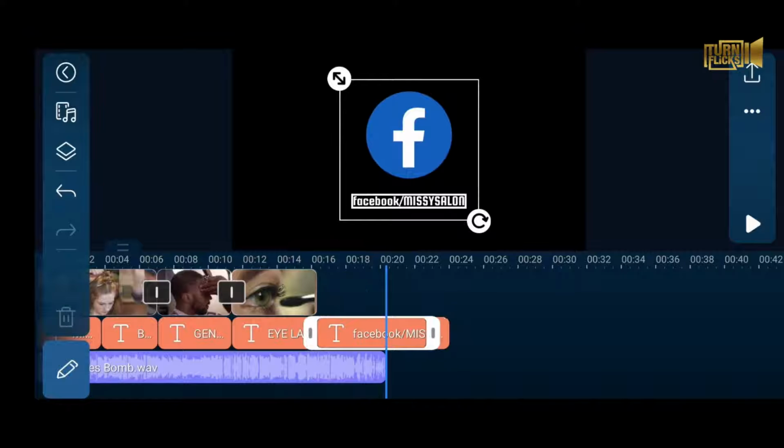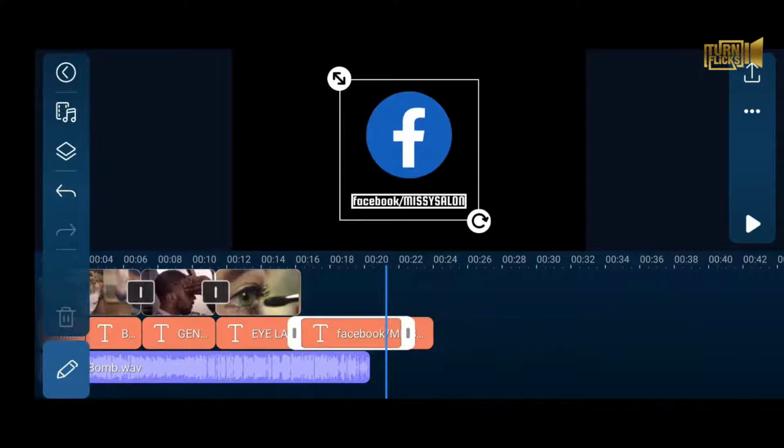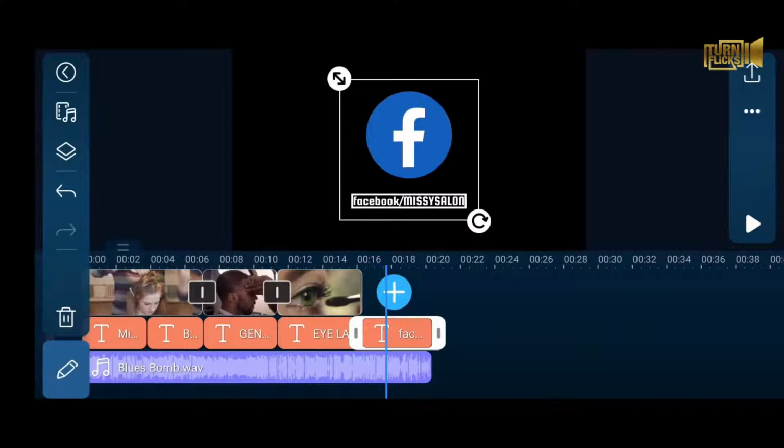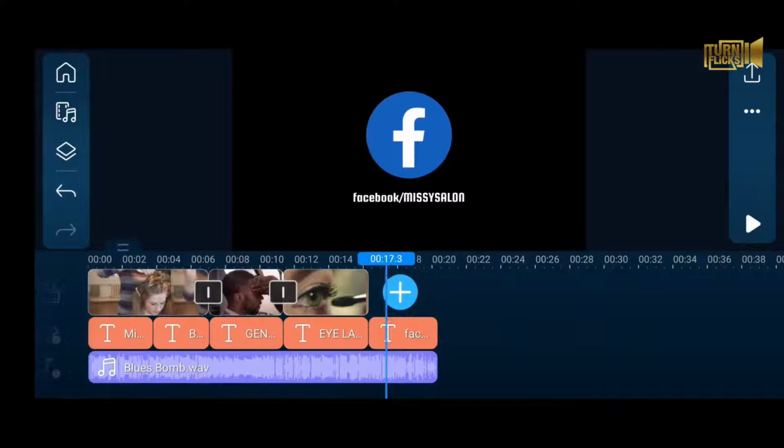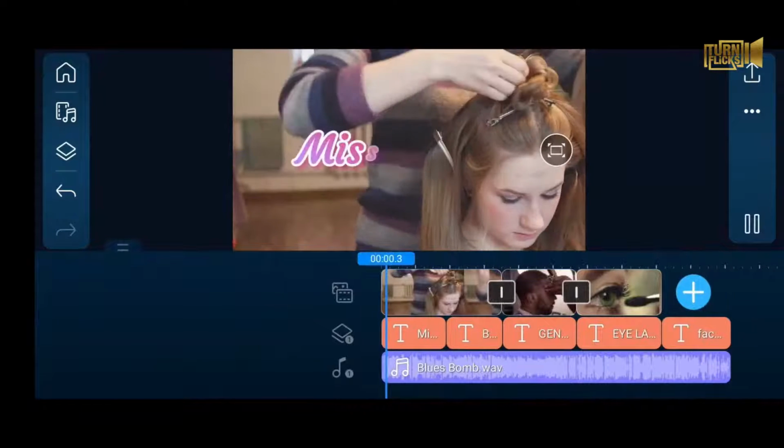So I'll also push this in. You can pull as much as you want or cut it back. So I'll push it back so the video finishes at the high pitch. Let's play that again.